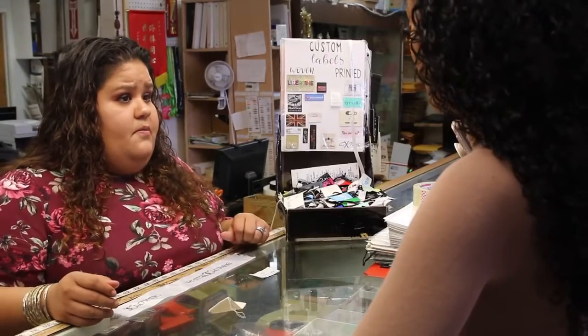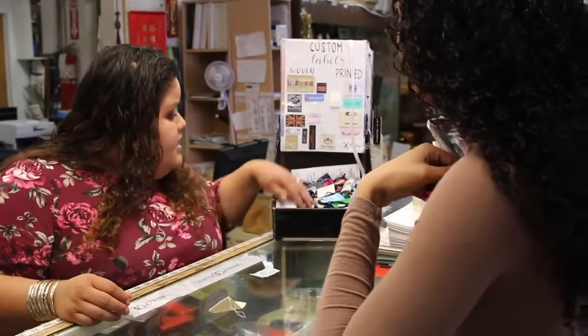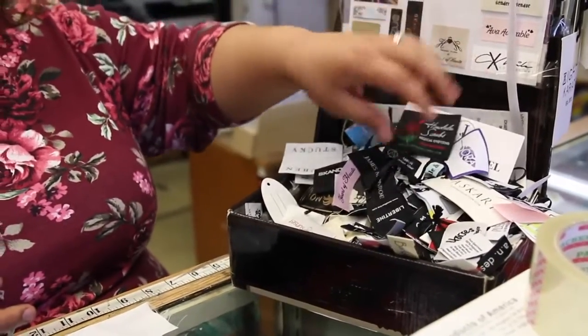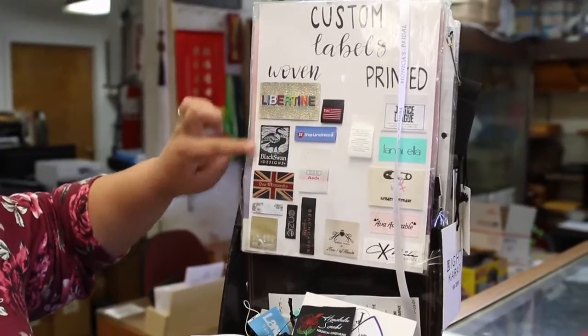And these are the different types. Do you have something smaller for something like clothes? Yes. So we have something you can custom make. I'm just giving you samples because that's the way people like, but you can custom make it.